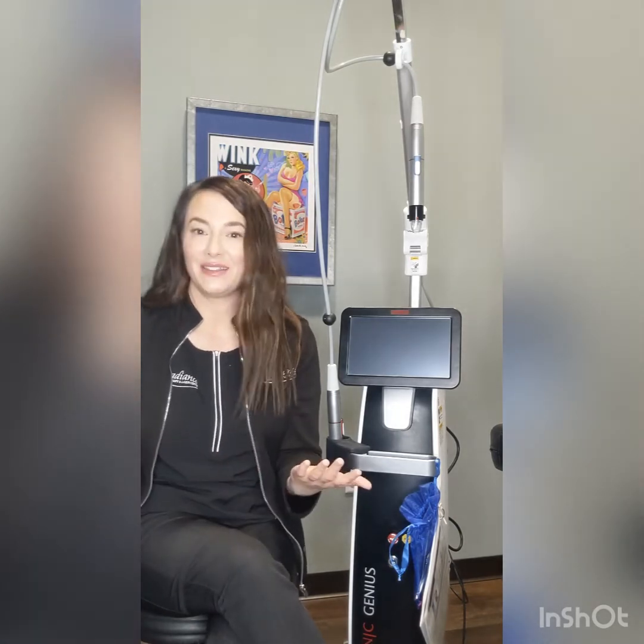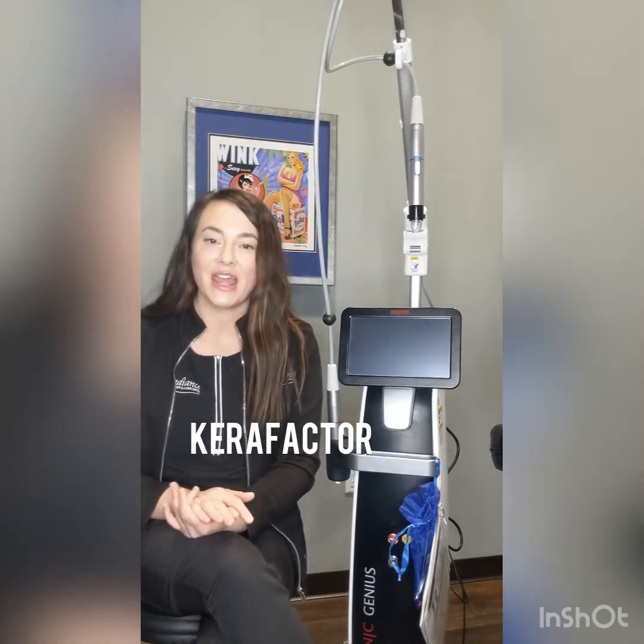Then we take that PRP and we actually inject it back into your scalp, and that helps to stimulate new growth. It kind of wakes up those hair follicles, and I call it the number one fertilizer for your hair. So it does a really good job at thickening that hair and creating a really healthy environment for hair to grow in. Another treatment that we offer, which is a newer one, is called KeraFactor.